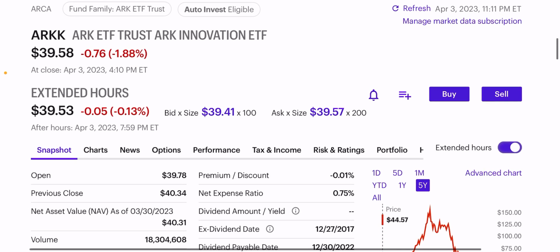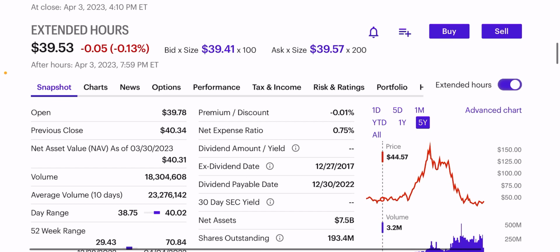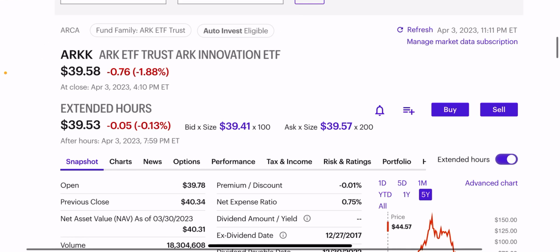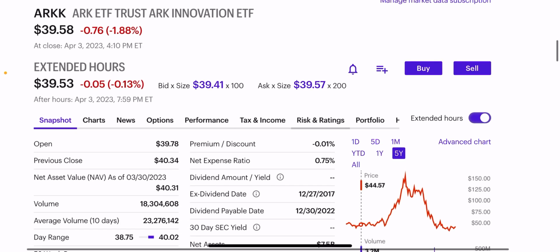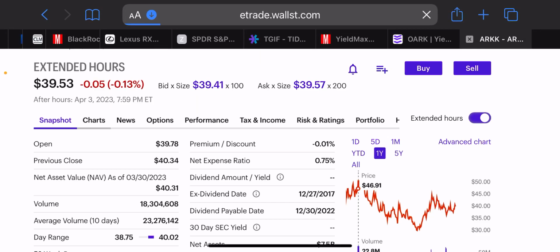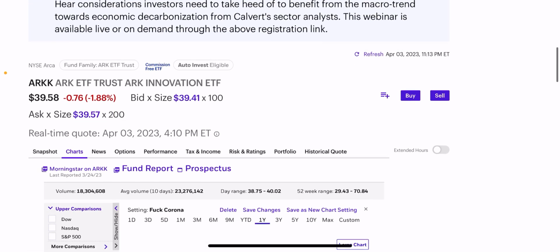So again, now back to the NAV erosion. So 42 and 40 for ARK. Now the price is at almost 40, so 39.58. So there's going to be one tranche of calls that get called away past 40, and then there's going to be another tranche of calls that get called away past 42, and we're not far from that now. So you should see upside capped in ARK.